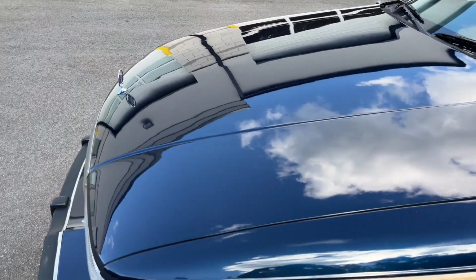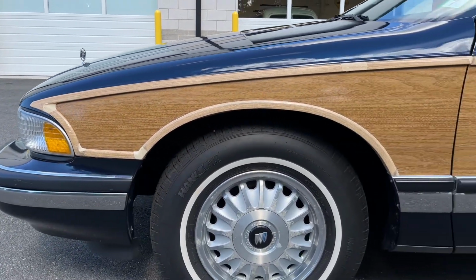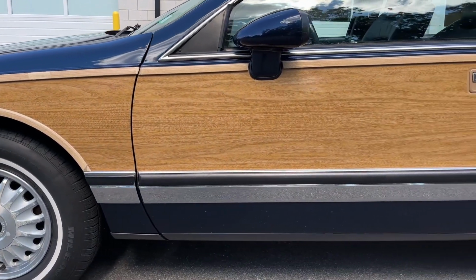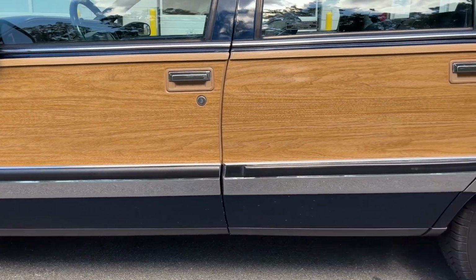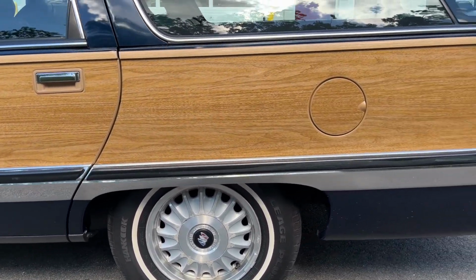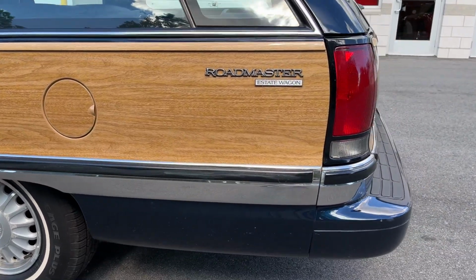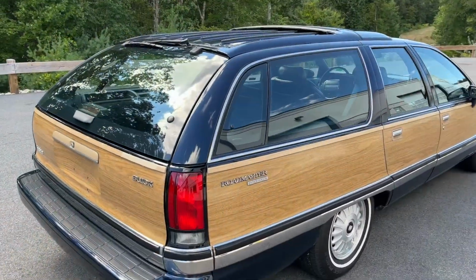The still soft blue leather interior with blue carpet shows well with no visible areas of excessive wear. Look around the interior of the Roadmaster, and all you will find are luxury options of the day, including the infamous third row seating. The Buick is powered by a legendary 5.7-liter V8 motor, which is mated to a 4-speed automatic transmission and has a 5,000-pound towing capacity.